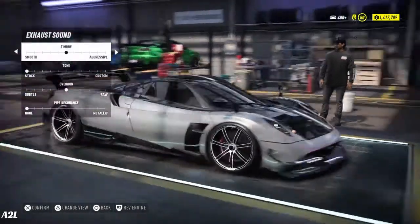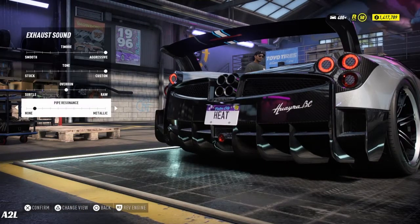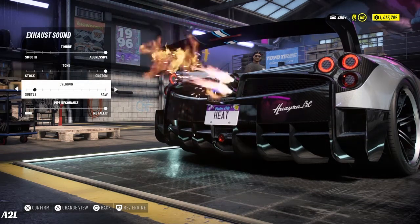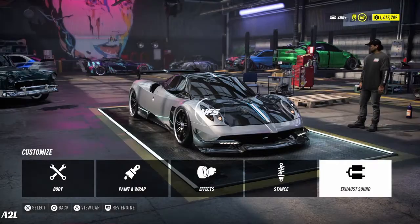Let's go to the exhaust sound. That's what I've been doing with every one of my cars. Aggressive all the way up, custom all the way up, metallic all the way up. This is just a preference to you guys, however you want your car to sound. I think that sounds pretty juicy to me. Alright, yes, we'll save that.